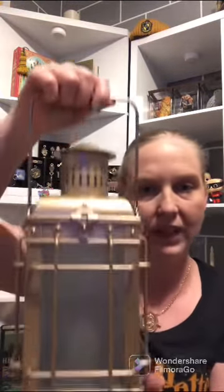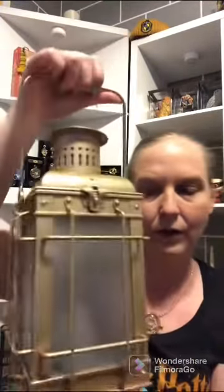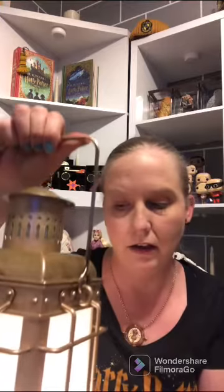And then the last item he got me was Hagrid's Lantern, which is a replica that I wouldn't have even thought about getting. I never saw it on their website, I suppose. I didn't look for it. But I am so glad he actually got it for me, because it is so nice and it looks so good displayed. So that is all the items I got this year.